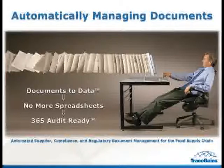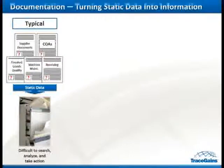So how do we do all this? Well, really, here's the key. The key is many companies today in the food and beverage industry, you get all these documents in, but then you file them away. Now, it may not look as bad as this. It may not be a paper file cabinet. It may be an electronic file cabinet, such as SharePoint or some sort of shared drive. But the issue is you're still filing them away. You're not putting them into a centralized database that is analyzable, searchable, reportable, and so on and so forth.